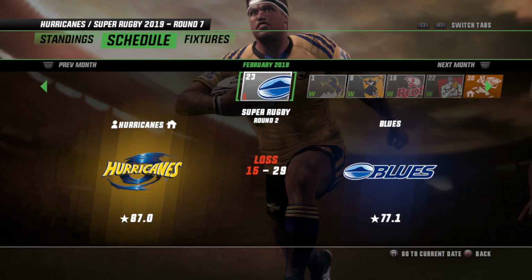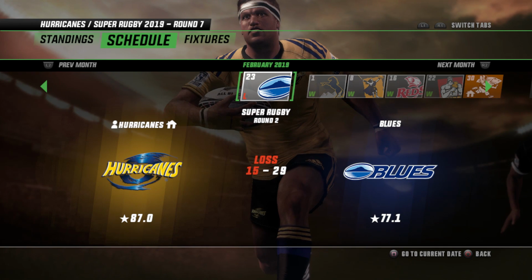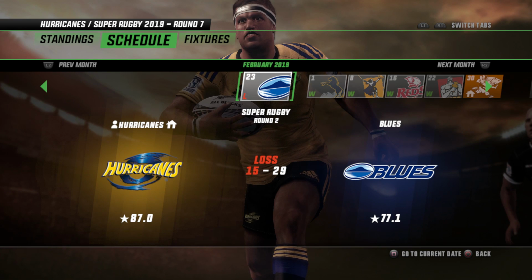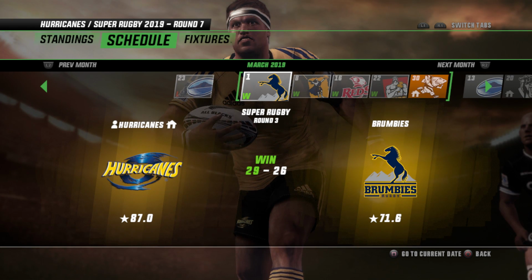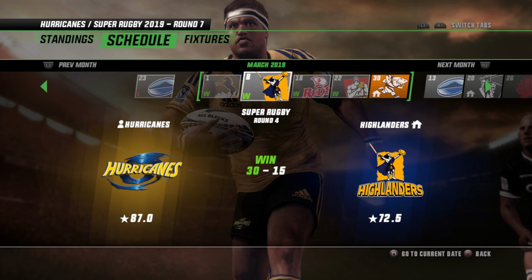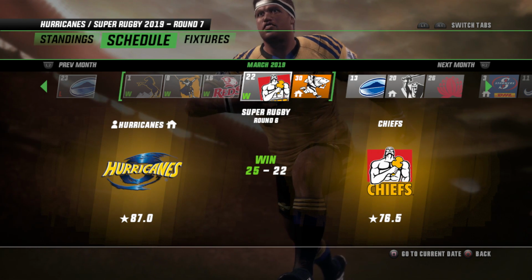Wow. Okay, so we lost to the Blues first up. That is killer, because the Blues are their top side in New Zealand. But wait on, we need to just make the playoffs. Doesn't matter where we play, as long as we've got Nicholls, we can win. So we smashed the Brumbies by 3 points, 29-26. Took out the Highlanders, of course, 30-15. Beat the Reds 35-21. Beat the Chiefs 25-22.